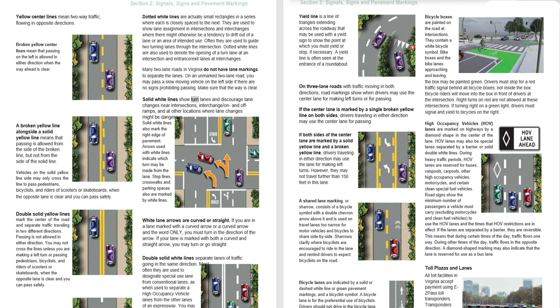Solid white lines show turn lanes and discourage lane changes near intersections, interchange on and off-ramps, and at other locations where lane changes might be dangerous. Solid white lines also mark the right edge of pavement. Arrows used with white lines indicate which turn may be made from the lane. Stop lines, crosswalks, and parking spaces also are marked by white lines.